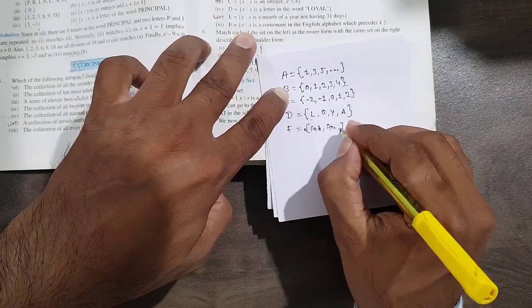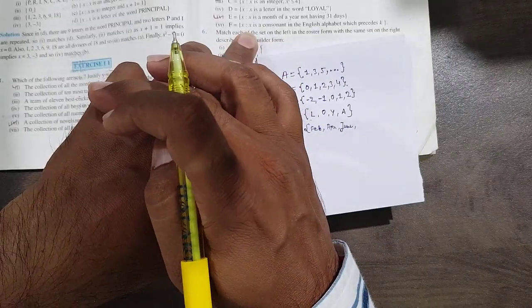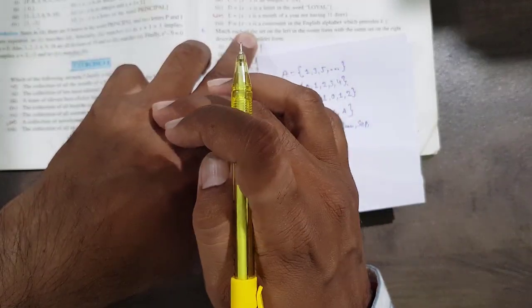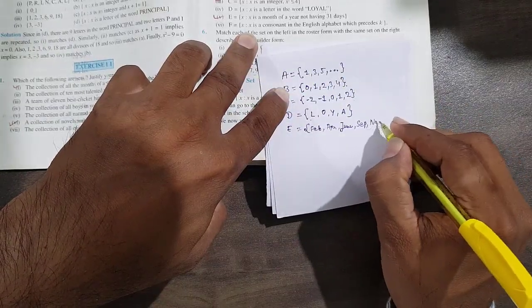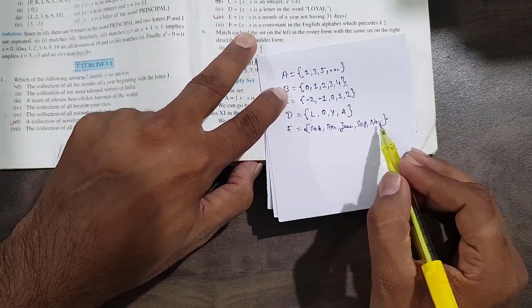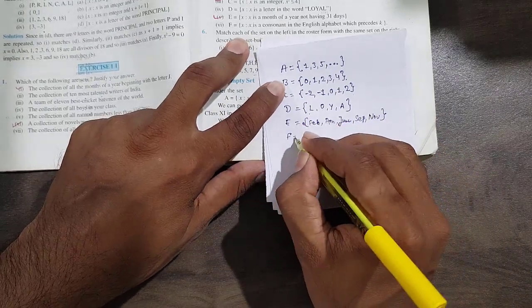May will not have. June will not have. July will have. August will have, then September will not have. October will have, November will not have 31. So these are the elements. I am writing in short form. You need to write down the full names, guys. Okay. Now let us go with set F.